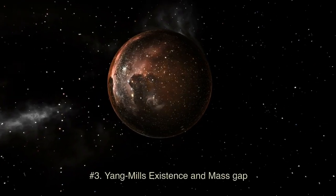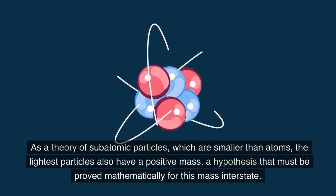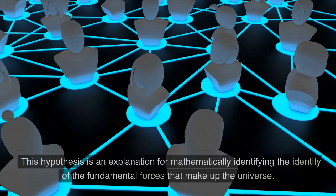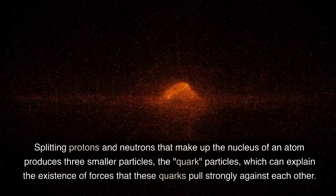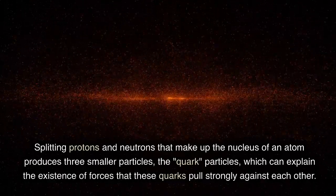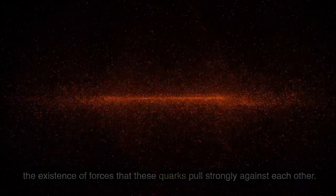Number 3. Yang-Mills existence and mass gap. As a theory of subatomic particles, which are smaller than atoms, the lightest particles also have a positive mass, a hypothesis that must be proved mathematically for this mass gap. This hypothesis is an explanation for mathematically identifying the fundamental forces that make up the universe. Splitting protons and neutrons that make up the nucleus of an atom produces 3 smaller particles, the quark particles, which can explain the existence of forces that these quarks pull strongly against each other.